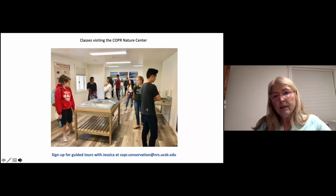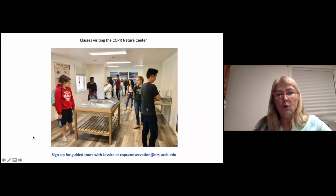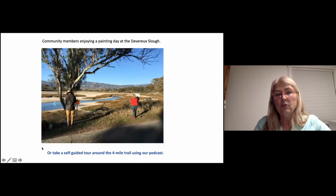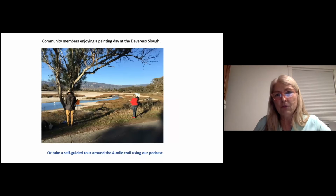So I hope that this gives you a good flavor of Coral Point Reserve, and I really hope that you come and visit us. You can sign up for a guided tour, which we have the first Saturday of each month, and can visit our nature center as well. And if you can't do that, you can also come and do a self-guided tour. Just download the podcast from our website and enjoy the 4-mile ride around the slough.